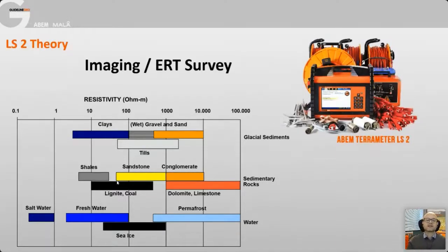A slight problem with it is that, as you can see from this table that shows the range of resistivity values from left to right, and then the rectangles show us the range of values for individual materials, you get quite a lot of overlap in the range of values. For example, here you can see that clay overlaps shale, it overlaps coal, it overlaps fresh water. So freshwater, shale and clay can be very difficult to differentiate. Something like salt water is much easier to spot because it sits on its own, being very, very low resistivity indeed.